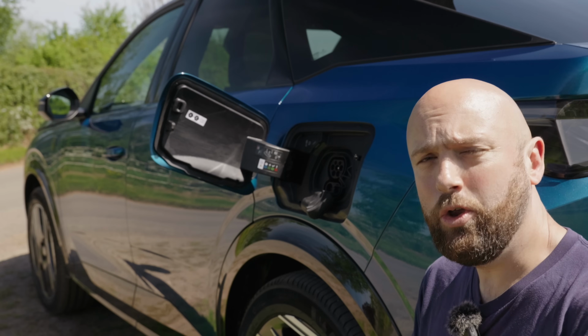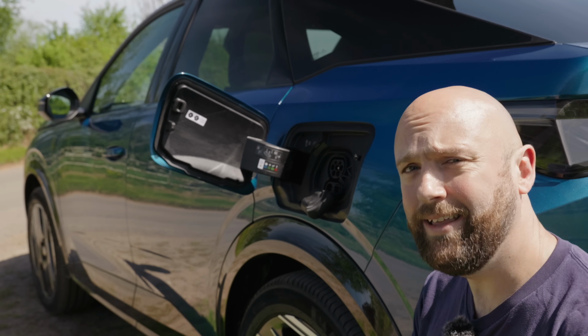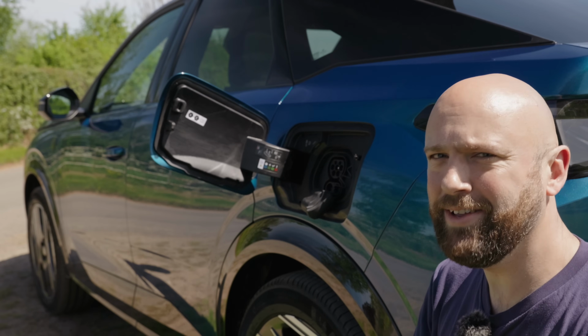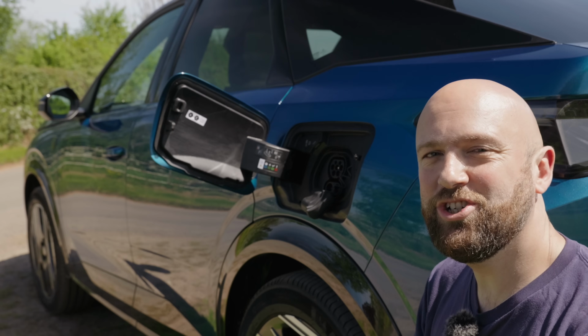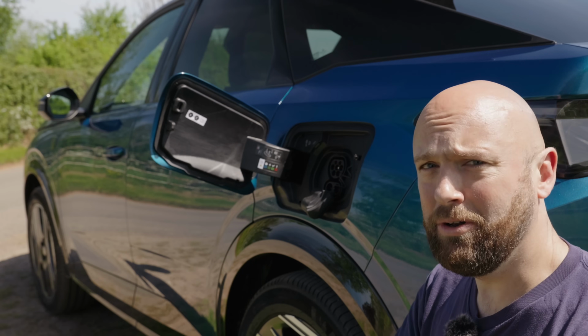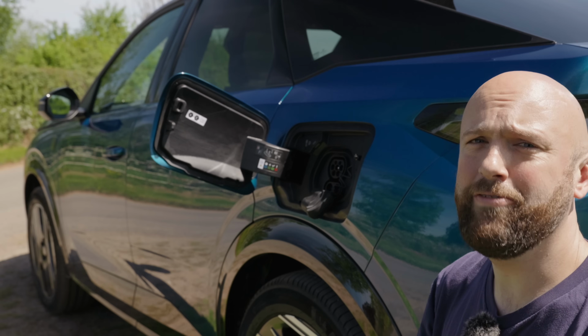Now, I want to show you my flaps to talk about the electric capacity of the new E3008. This is the entry-level 73 kilowatt hour battery. It'll do 326 miles on a charge. Next year, we're going to get the 98 kilowatt hour battery, which can do the 400 and I think 35 miles. I said 425, it's actually 435 miles on a charge.